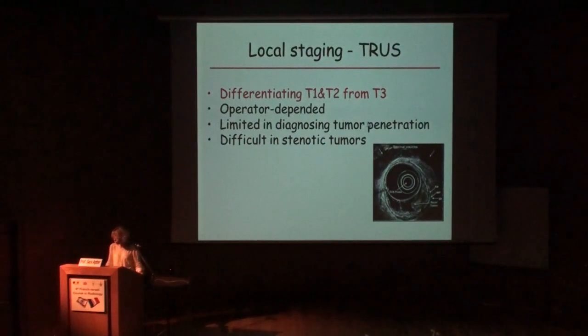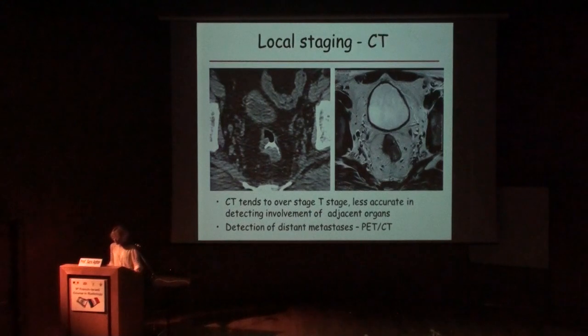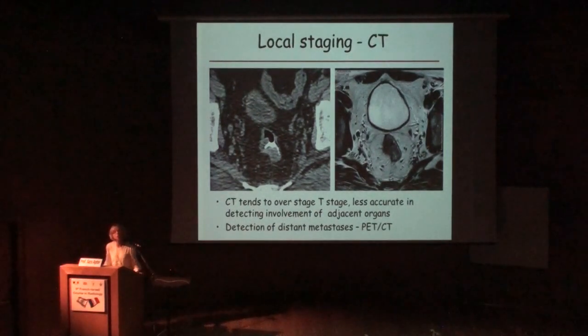Then we don't see much, limited by penetration, and it's more difficult even if the patient has a bulky stenotic tumor. You can't go with your probe. So let's see, how is CT doing?